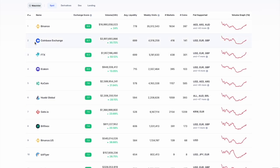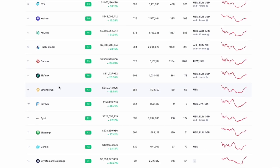Now, if we look, we can see Binance is number one. Helium is already on Binance, as we saw. It's over 70% of the volume right now. Coinbase number two, that's coming on the way. If we go down just over here, number 5 is KuCoin. And it's very interesting because Crypto.com is all the way down here at rank number 14. KuCoin is at number 5.